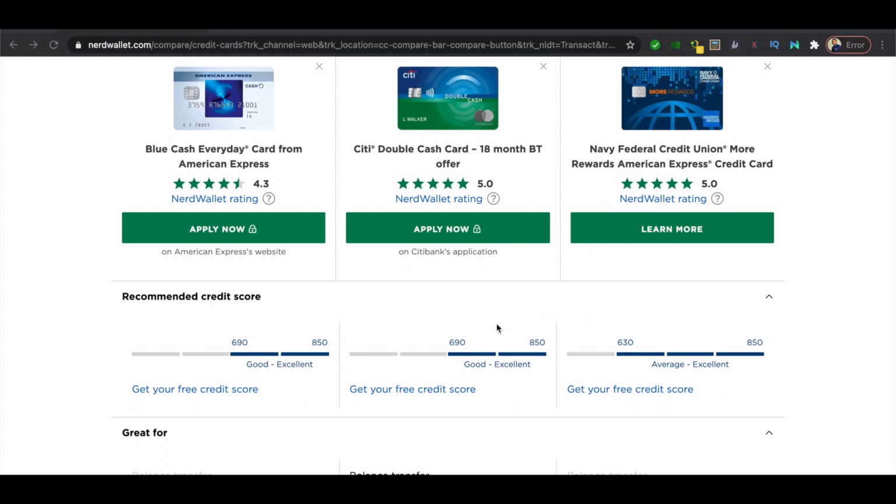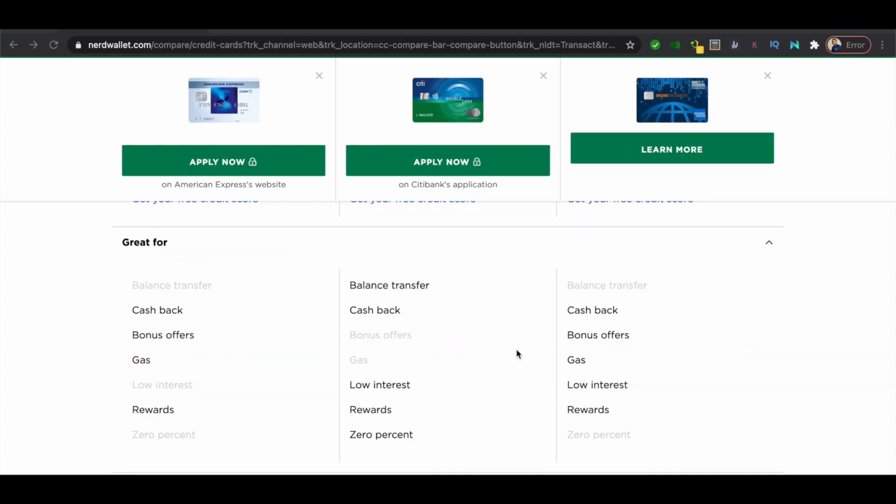The Citi Double Cash would be better for the balance transfer because they actually have a promo going on for 0% for balance transfers.